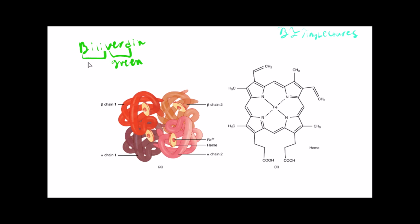And bili, because we're going to be entering the bile duct, which is in the gallbladder. So this is in the biliary system. So these little particles of hemoglobin, well, it was hemoglobin, but now it's broken down. These particles are further broken down, and they're converted into biliverdin. Verd means green.